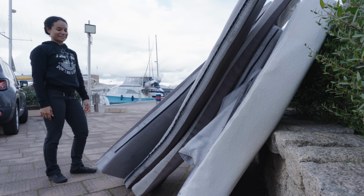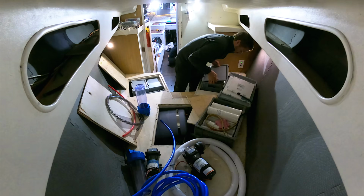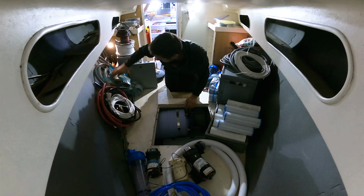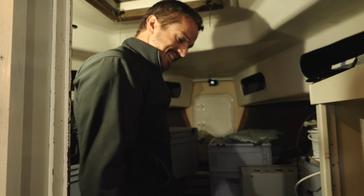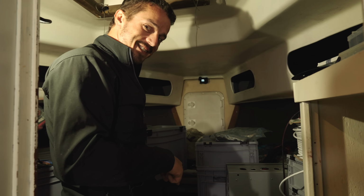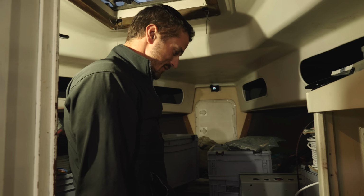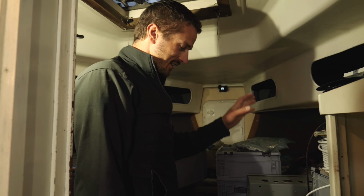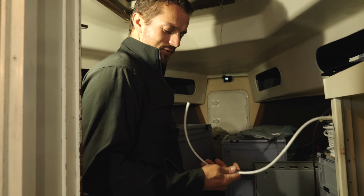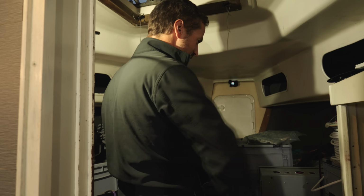Nice. Can you believe all of this was stored underneath our V-berth mattress? There's stuff in here that I don't even remember storing, from projects that I don't even remember doing. We still have wind turbine stuff. We've got a couple hundred feet of RJ45 or Ethernet, whatever this is. A bunch of electrical, a bunch of plumbing.